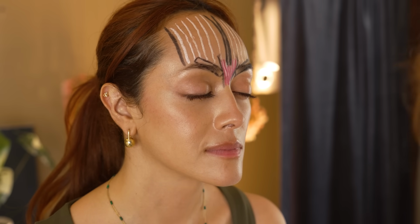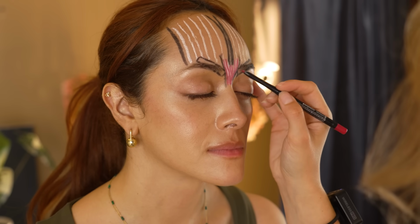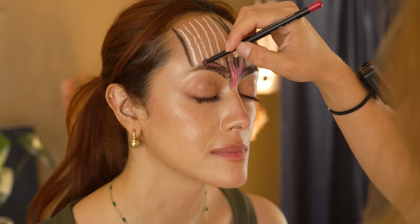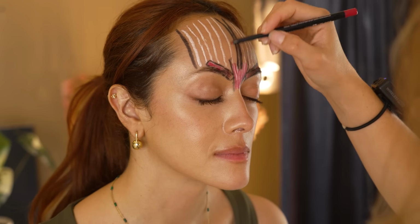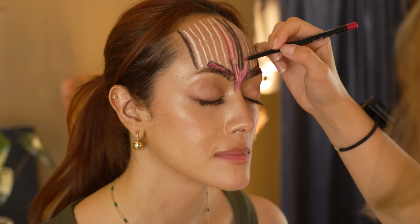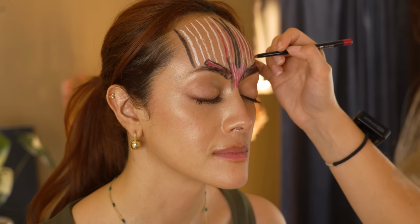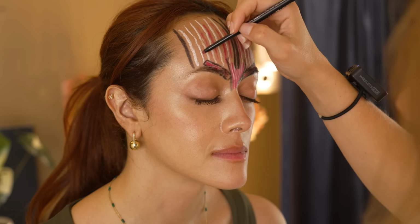I'll just do the fibers again. So the fibers go like this. They go in the upward or downward and inward motion of the eyebrows. I'll just make a few more fibers here on the forehead as well, so you can really see where. That's nice. Good.